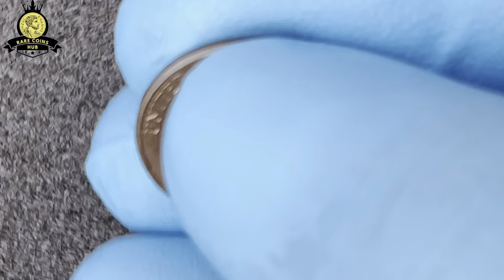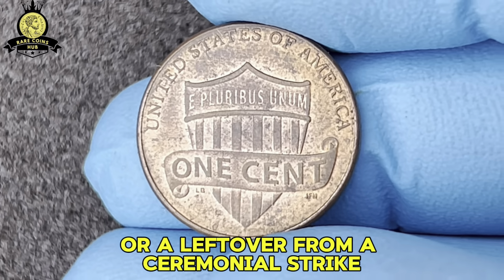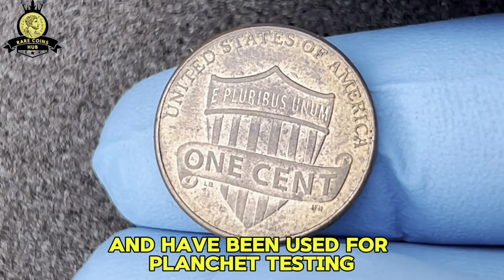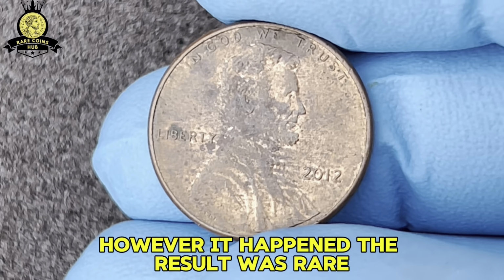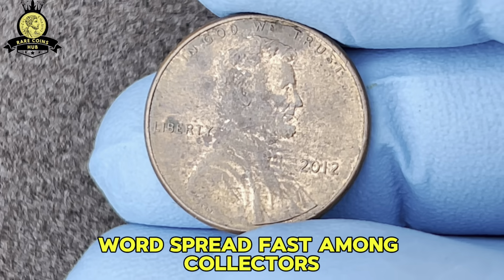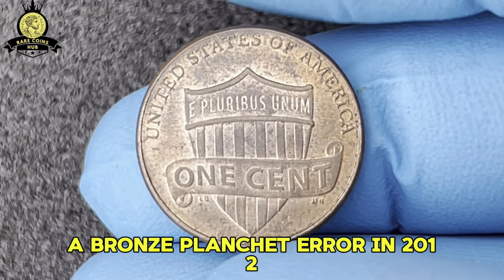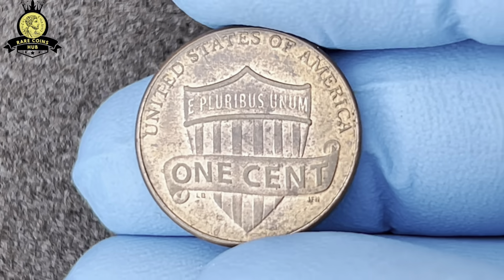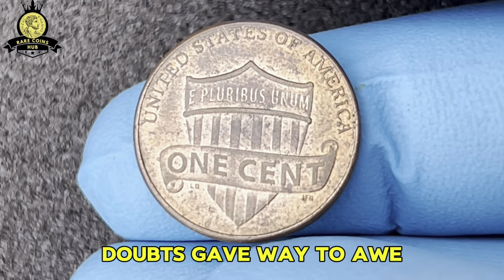Theories abounded. Perhaps a blank intended for a special test batch or a leftover from a ceremonial strike had been misfed into regular production. Maybe it had been accidentally stored in a bin used for planchet testing and wound up in the wrong press. However it happened, the result was rare, captivating, and undeniably real. Word spread fast among collectors. At first, many were skeptical. A bronze planchet error in 2012? Too unlikely. But after further metallurgical analysis and weight verification, doubts gave way to awe.